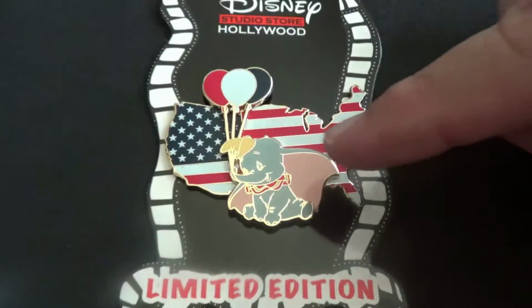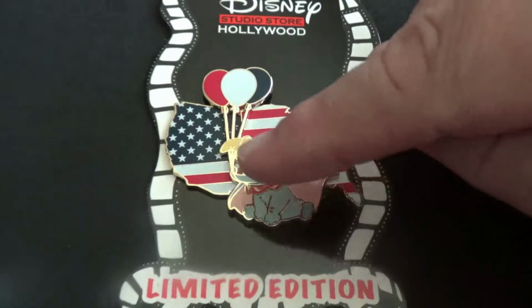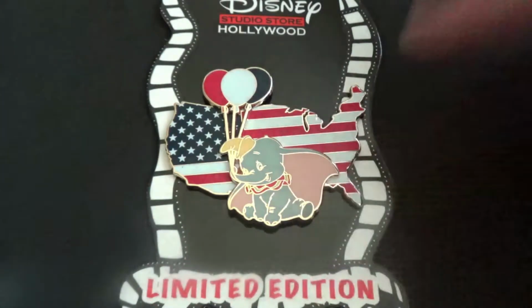Dumbo, he takes up basically from the panhandle of Florida to darn near Arizona. He's bigger than Texas. All right, I actually ate some of that candy, so I'm a little hyper now.